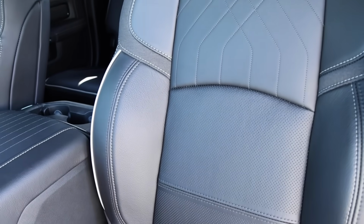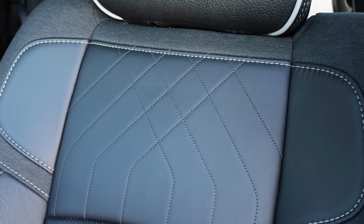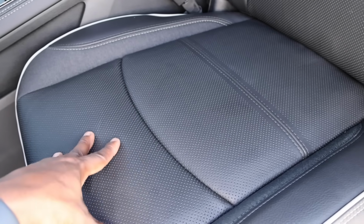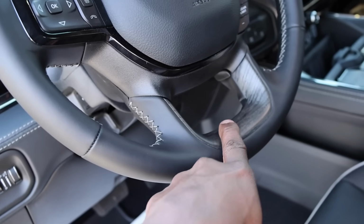Look how wide that bottom seat cushion is. Decent bolstering on the top. You see more of that stitch pattern, but they do cheapen out a little bit and give you the cloth inserts on the seats. But again, everyone's trying to find ways to cut costs. This is real leather. You guys see some more of that wood here. Leather wrap steering wheel, leather wrap for your grab handle, black liner for the roof.